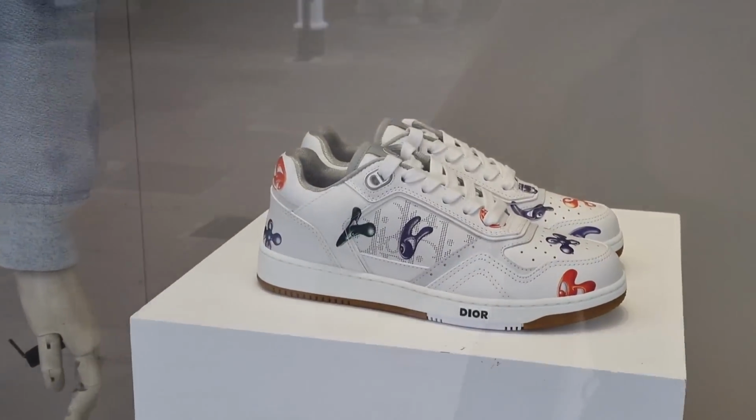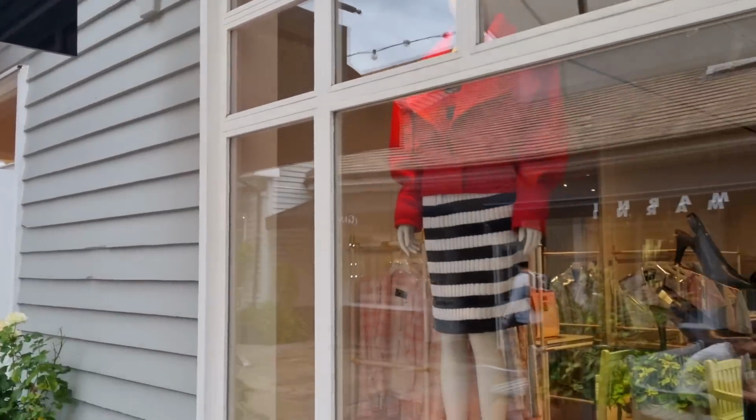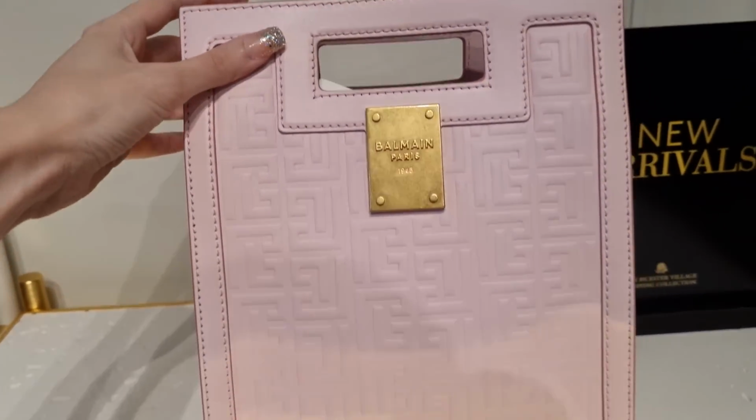There we have some men's trainers and hello, sunglasses. Oh, tortoiseshell sunglasses, love them. And there we have a beautiful necklace. Hi. We have a quick look at Balmain Paris. Nice shoes.